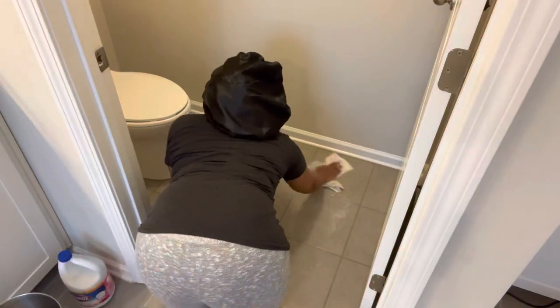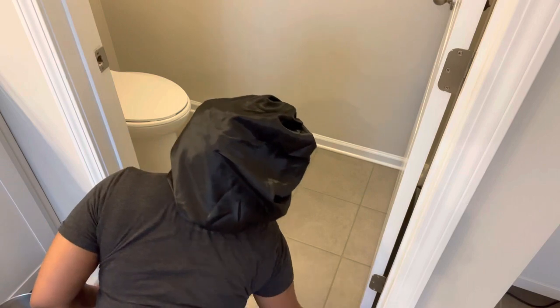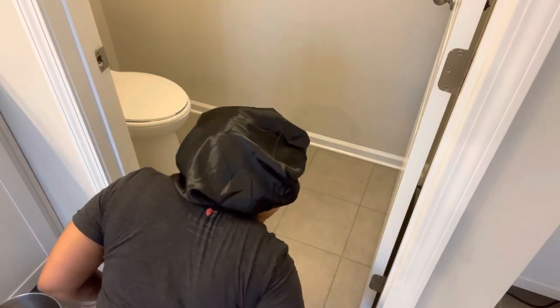So after I scrub the floor with the scrub brush, I'm just going behind it, just like I did with the toilet, with a warm rag to get all the soap residue and the remaining dirt off the floor.